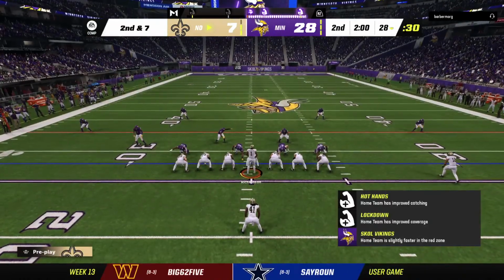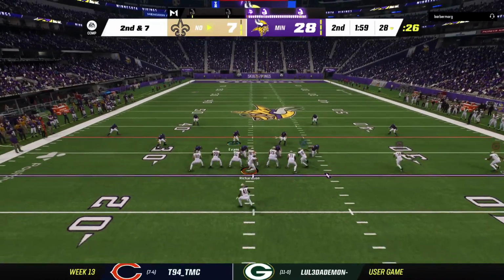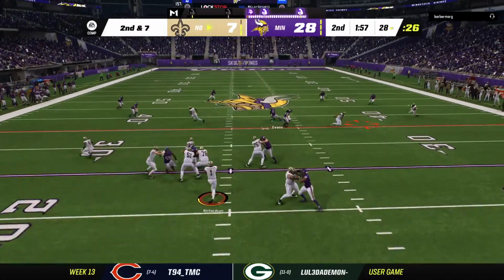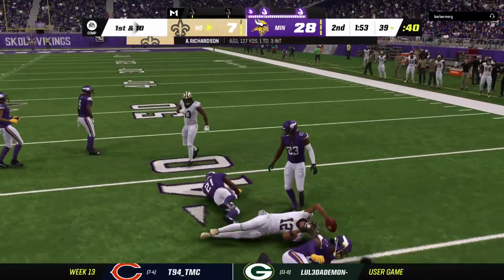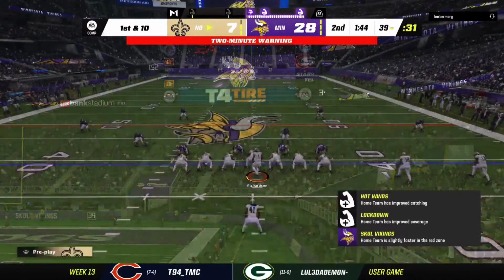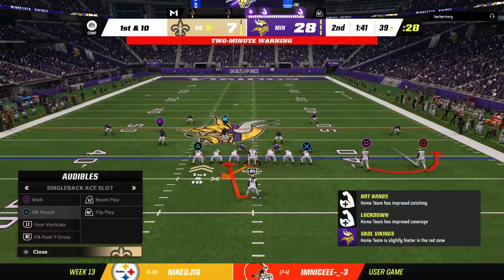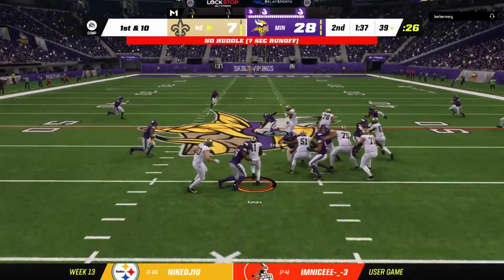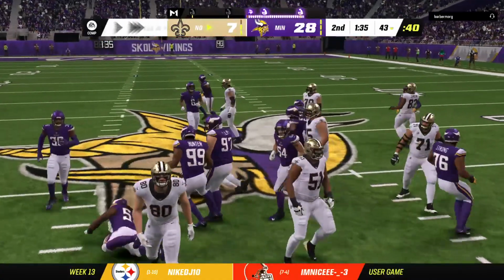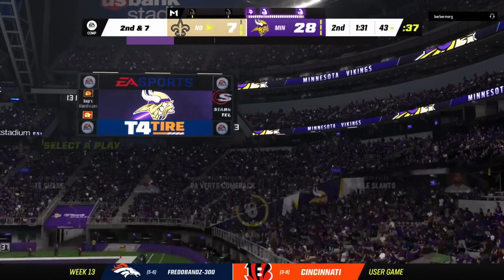Here's 2nd and 7 now from the 28. He'll look to throw. Olave holds it in. And he gets this one just shy of the 40. They'll mark him down at the 39. So from the 39 now, they'll come up on a 1st and 10. Now a 1st down carry. It's Kamara. And he'll get what he can up the middle, 3 yards. That'll bring up 2nd down.